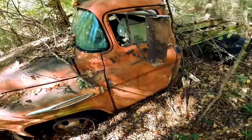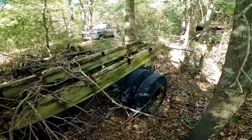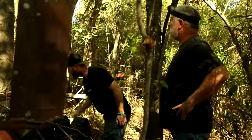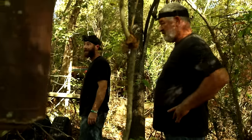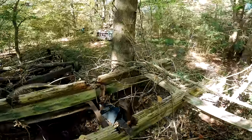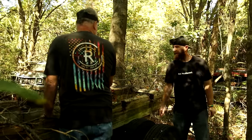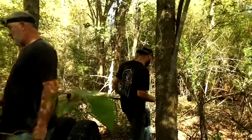Got a lot of color still left on the sheet metal. Look at this old wood they got back here on the bed, on the frame. Just had them like a wooden flatbed, I guess. All these trees grew up after it was parked here. Now, this thing's been out here a long time, 50, 60 years. I don't think that one's grown up in it there. Most of the tires look like they're holding. That one may be savable. We'll try to check it out from the other side.